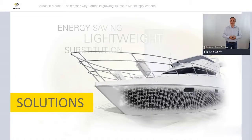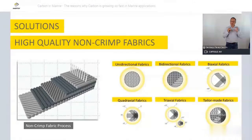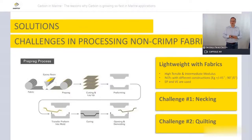Having this in mind, what we thought is, okay, what solutions can Sartex bring into this market? The first solution is obviously related to typical NCF, multi-axial fabrics. We have unidirectional, bidirectional, biaxials, triax, quadriax, and tailor-made fabrics, which are knitted and with different layers. On top of that, when we talk about processing non-crimp fabrics, and especially related to the area of the pre-preg, there are two main challenges.